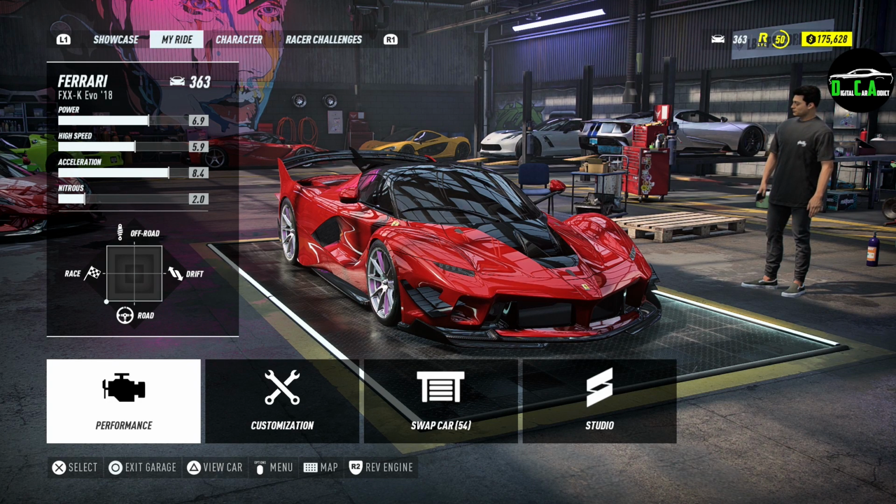Welcome to our Need for Speed Heat video. This is going to be reviewing, driving, and top speed testing of the Ferrari FXX-K Evo. So this is the car that you have to get to crew rank 50 in order to unlock to be able to buy for the crazy price of $2.1 million, almost 2.2.